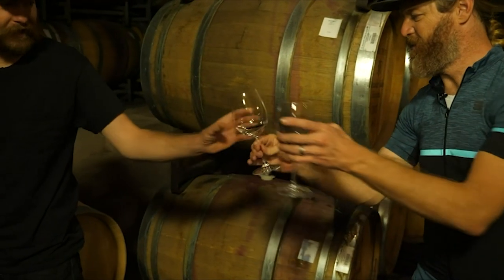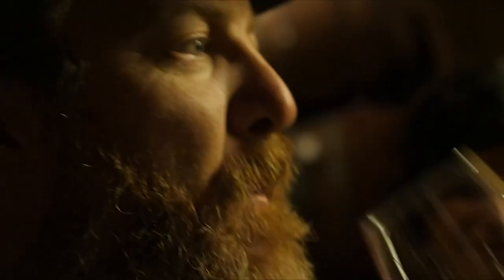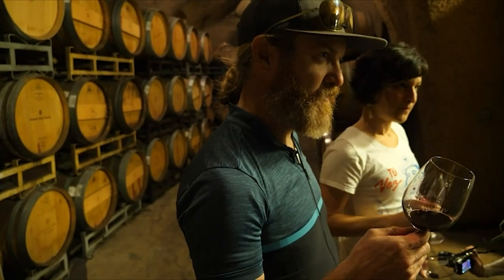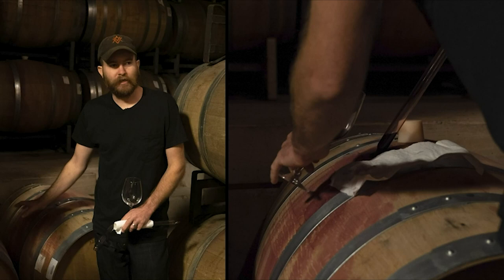I'll just keep trading glasses. Keep trading me. Notice how smooth the oak flavor is in the wine. So yeah, we're still very much a family-owned and family-run business, an estate winery.